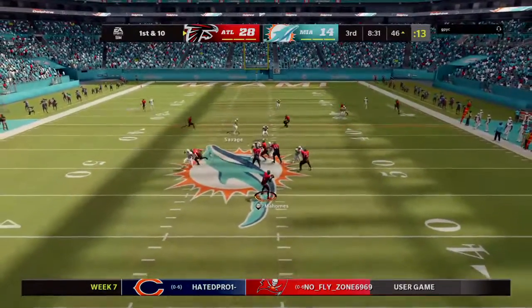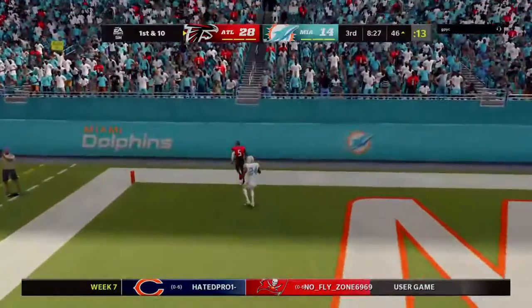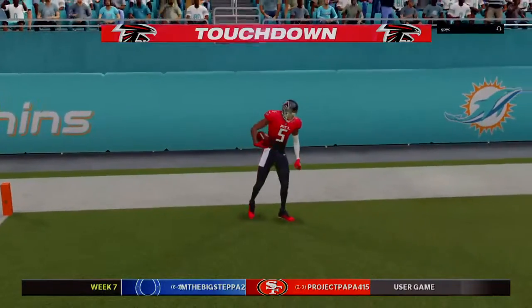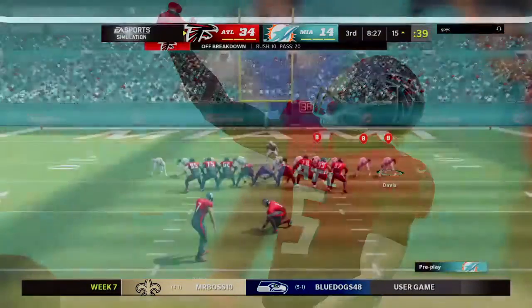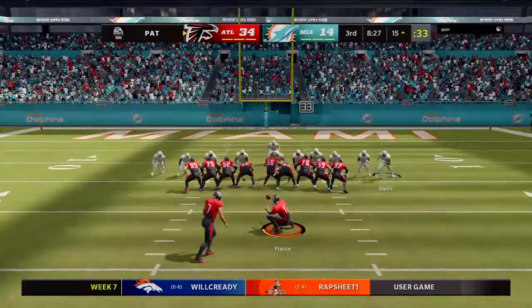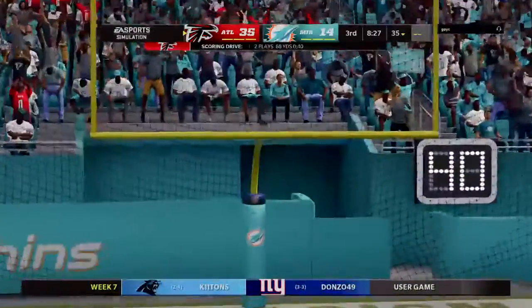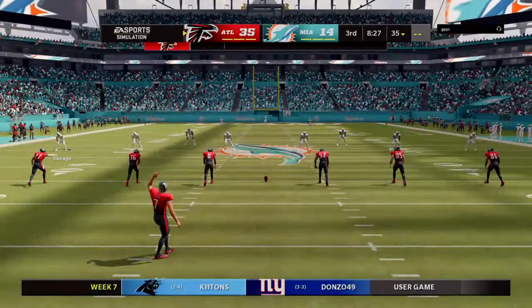On first down is Mahomes. Towards the end zone for Brown. And this is caught for a Falcon touchdown. Hollywood Marquise Brown with his second touchdown of the game and 5th on the year. And the Falcons will add on to their lead. Extra point by Butker is on target. And the lead now to 3 touchdowns at 21.